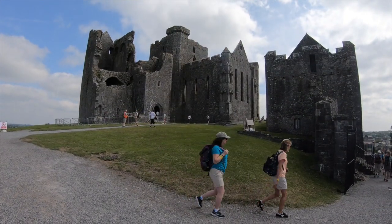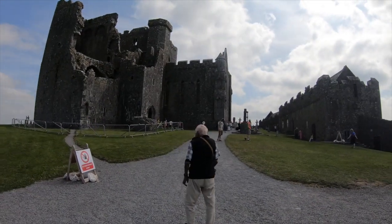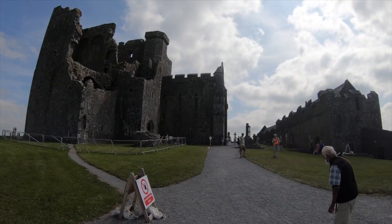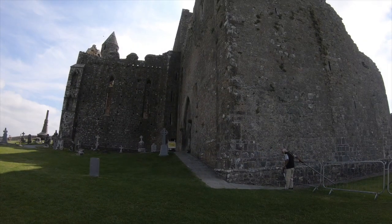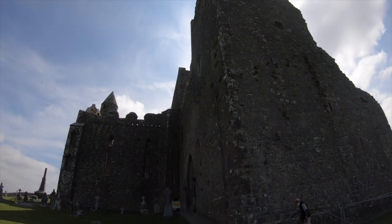When you first enter through the gates of the Rock of Cashel, this will be the first look you will have of it. The Rock of Cashel is filled with history, as you will soon learn. Set on a dramatic outcrop of limestone in the Golden Vale, the Rock of Cashel, iconic in its historic significance, possesses the most impressive cluster of medieval buildings in Ireland.